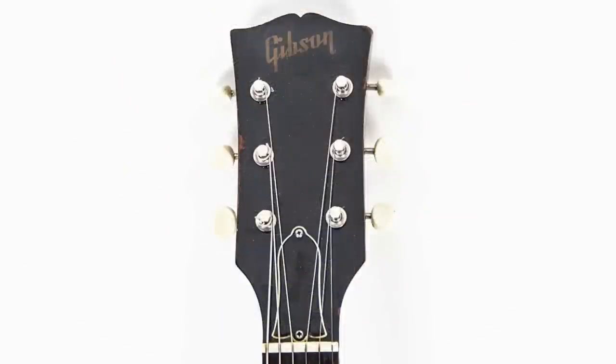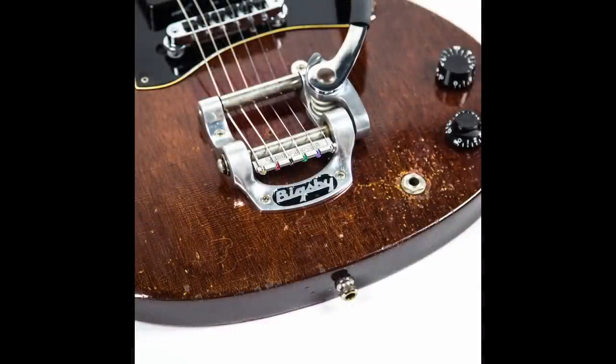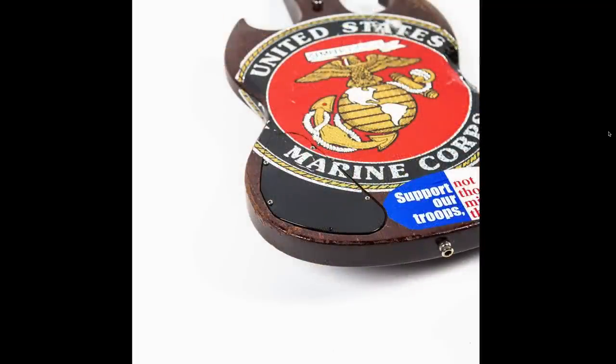But as far as the headstock goes, nothing looks modified here. And it appears that there might have been some finish touch-up work here, so maybe there's a headstock repair. We'll have to read the description, but this thing was definitely used. So now let's hear the rest of the tale.